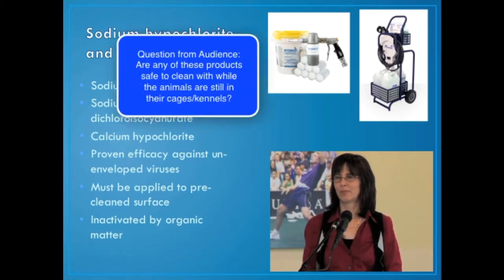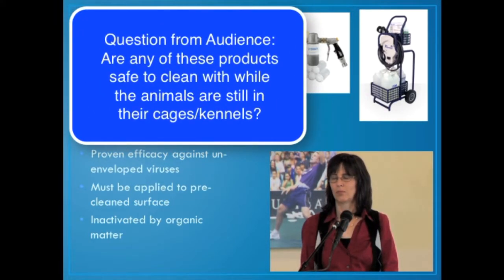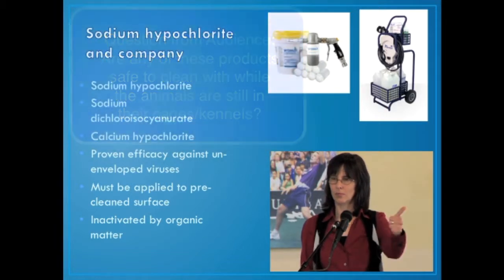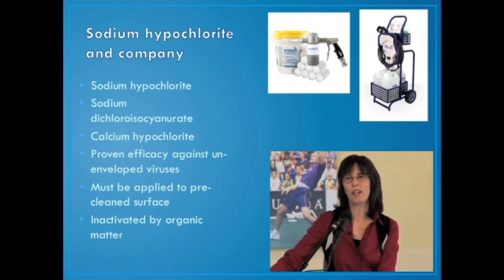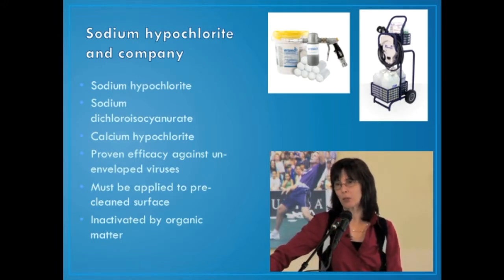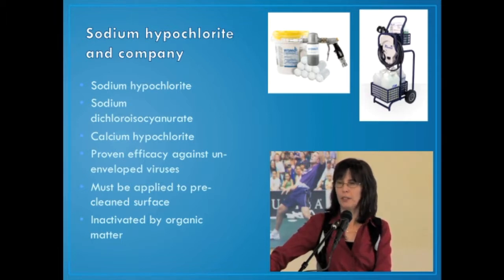Yeah. Don't do that. There's only 20 practices that are listed as unacceptable in the guidelines for standards of care, and that's one of the 20. It's really harmful for the animals. It's incredibly stressful. In many cases, it would be better to just not clean, just scoop in that kind of situation.